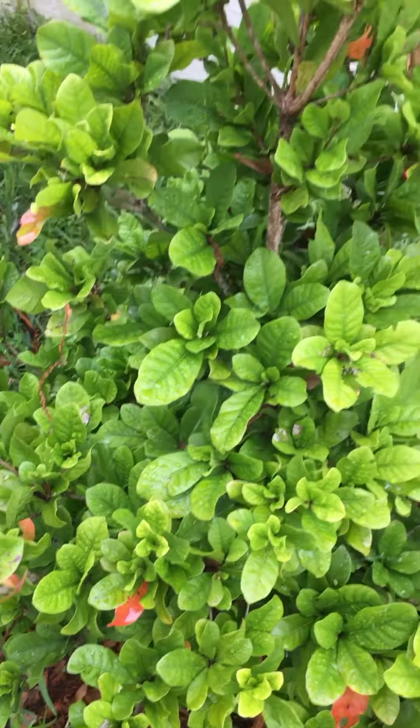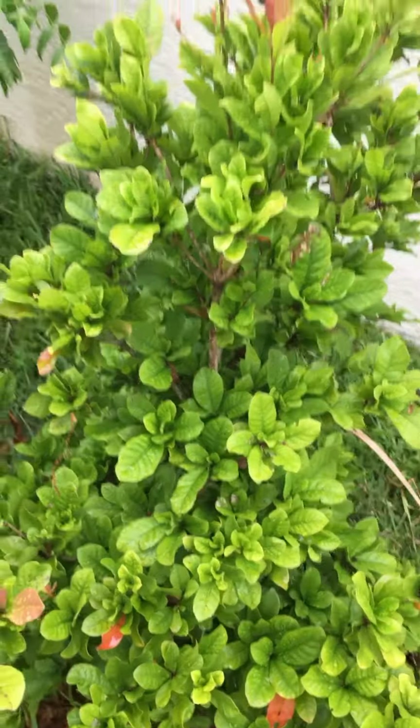And again, that's Miracle Fruit, Zone 9B, Central Florida.